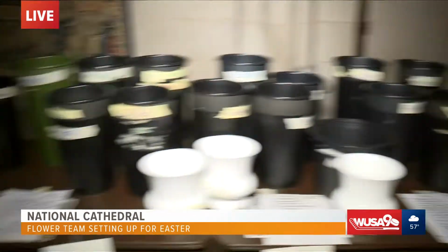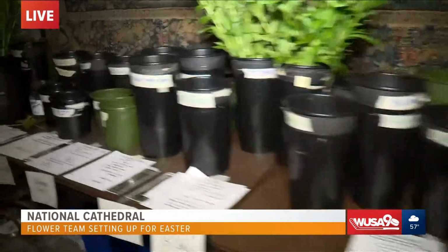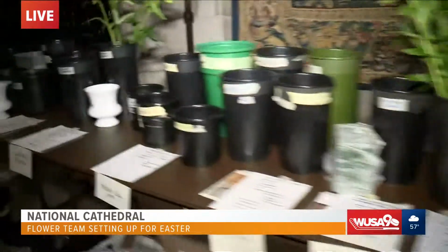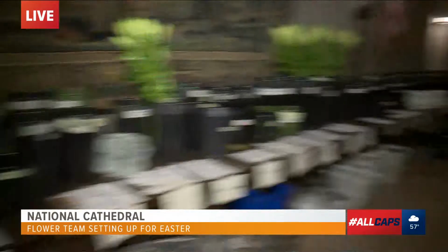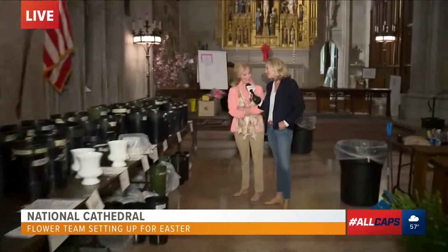Give us an idea as we look. I mean, this table's maybe 30 feet, 40 feet long, and there's nothing but vases on it. How do you keep this organized? Buckets of water. Buckets of water for flowers which have just arrived. And what makes this so challenging is that they're all different. Every bucket's different. Every recipe, is what I call them, is different for each location in the cathedral. So everything's unique. It's a puzzle here.